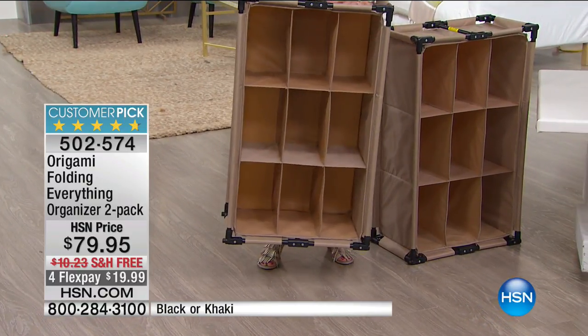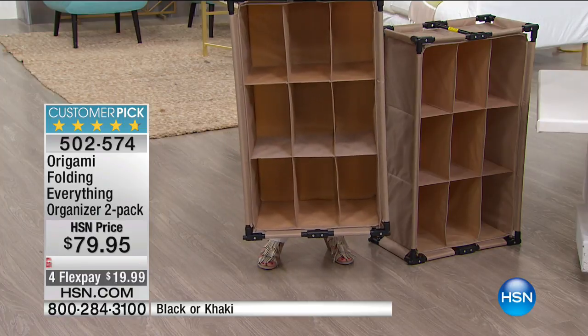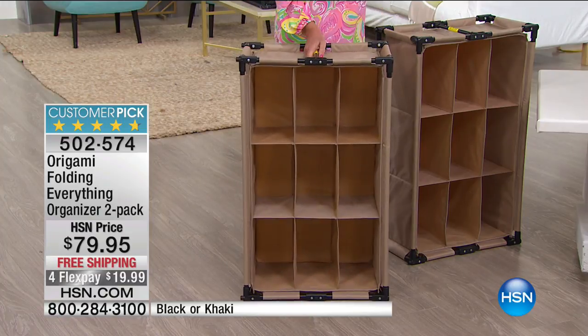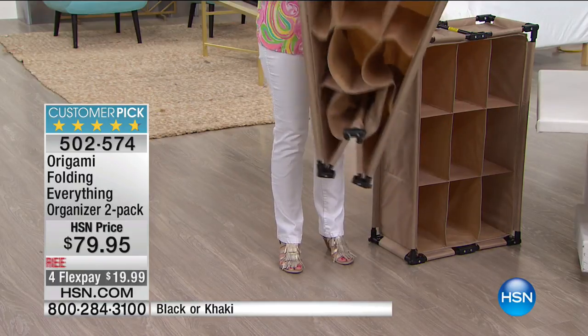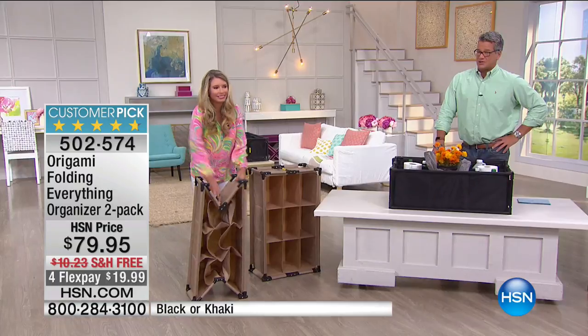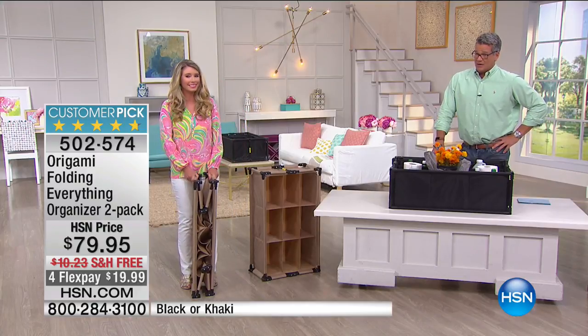Heavy-duty nylon. It's really heavy-duty nylon, easy to clean, easy to transport, easy to carry around, but you're getting two, which is awesome. I love that, and they're on FlexPay today. They're only $19.99, and they are free shipping and handling.